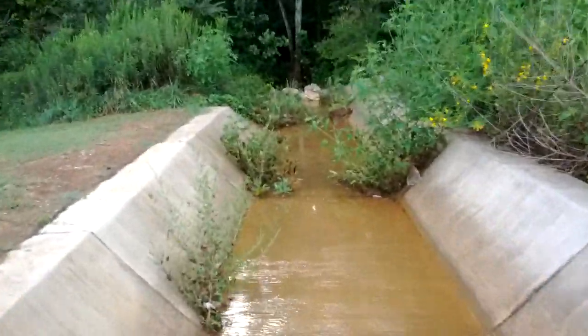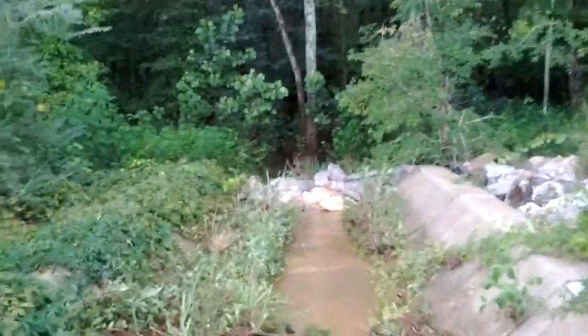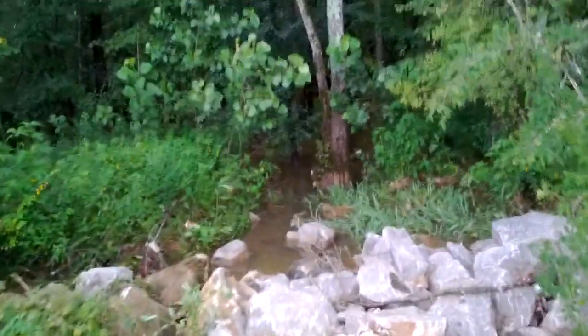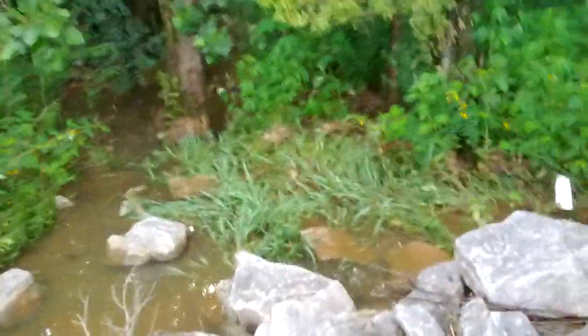So we're coming up on the end of the spillway here. Here are the rocks that basically exist to prevent erosion right where the water comes out. So let's see if we can find a path through this into the woods.